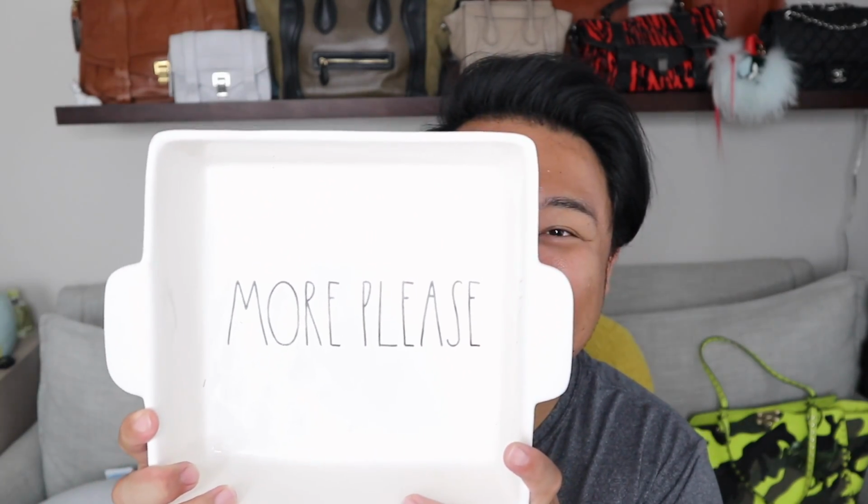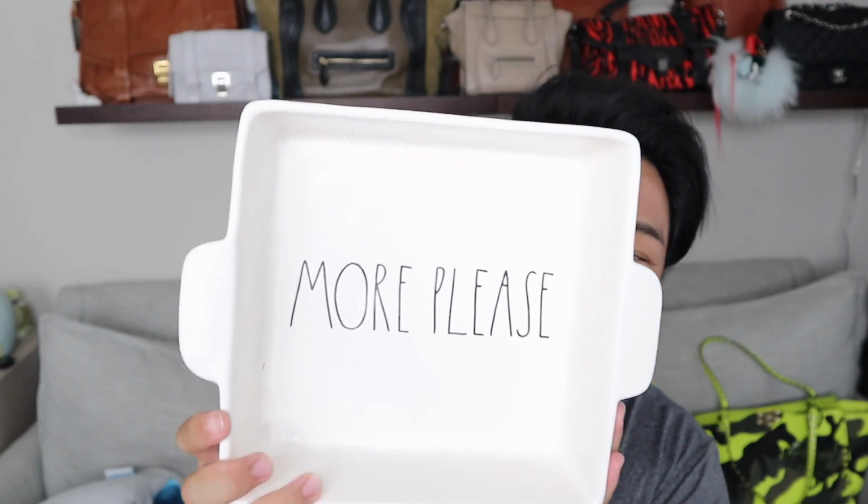Oh, only 350? That's like the standard baking temperature, right? I'm gonna have to ask mom. But how cute is that? It says more please on the inside. Like once you're cutting through, it says more please on the inside. That is so fun. This was $5, so excited about that. I have a pretty good little Rae Dunn collection getting started and I am super excited. Her stuff is just so gorgeous. Okay, so there's that.